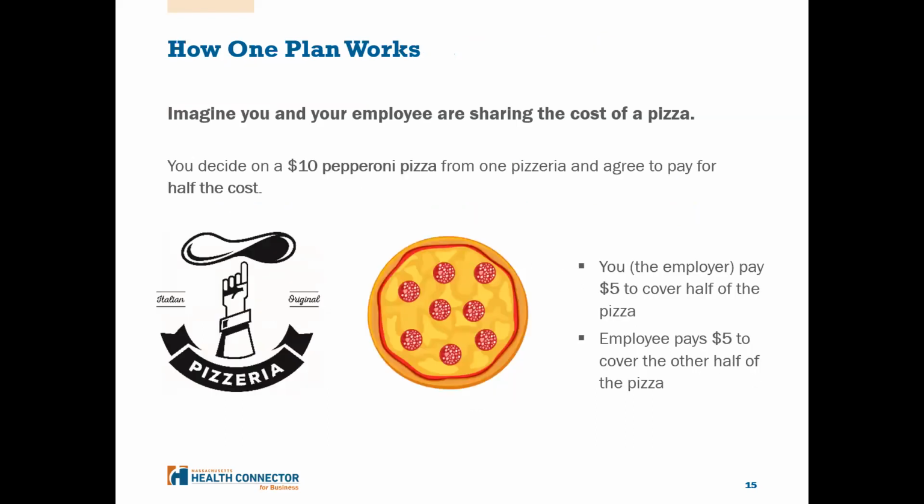So how does one plan work? So let's think of this as you funding some of a pizza for an employee. So imagine you and your employee are sharing the cost of a pizza. Now, in the end, the employee is going to get the pizza, but you and your employee are going to share the cost of the pizza.